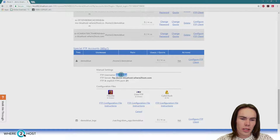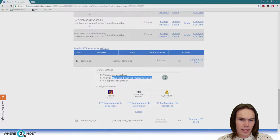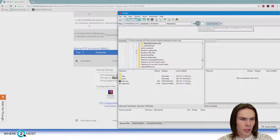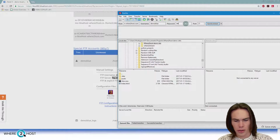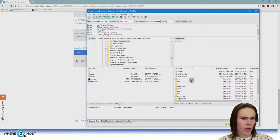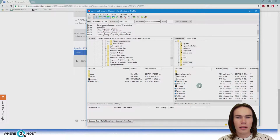Cool. So we've got our username that we can grab. Place that in here. Here we've got our server or our host. And we know it's port 21 already, so just type that in. Fill in my password, and then we can quick connect. And we are in. We're focusing here on the public HTML where we actually want to import our stuff.